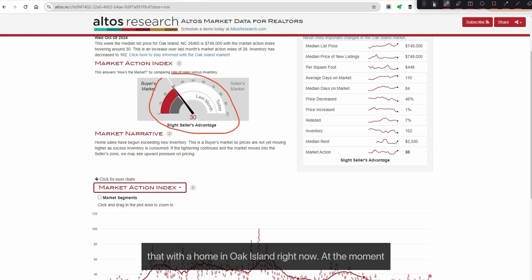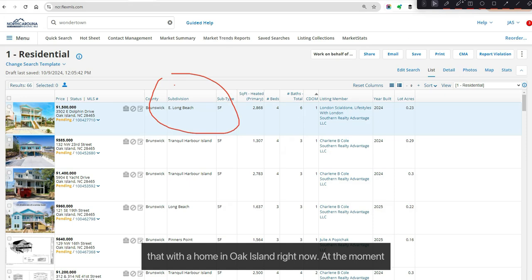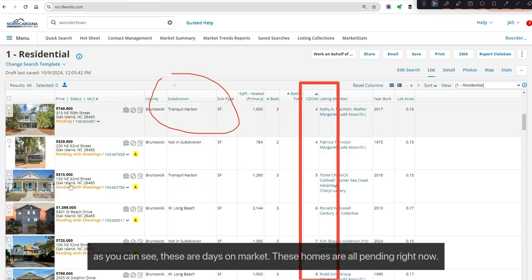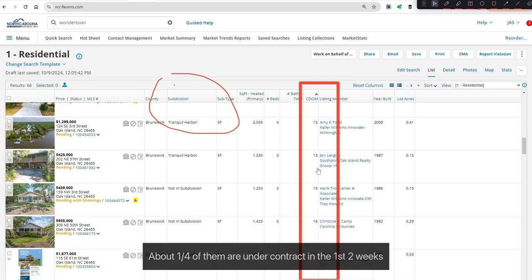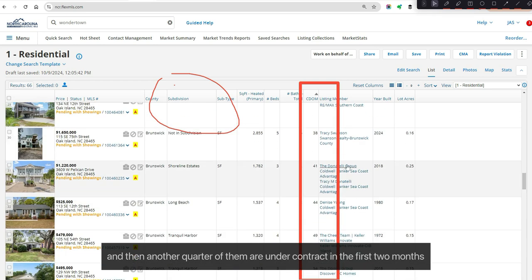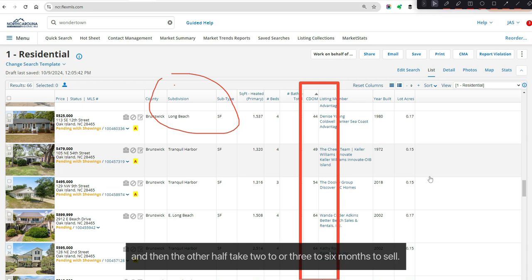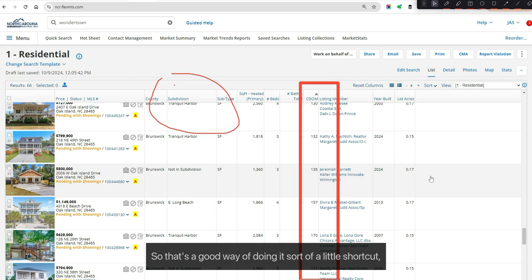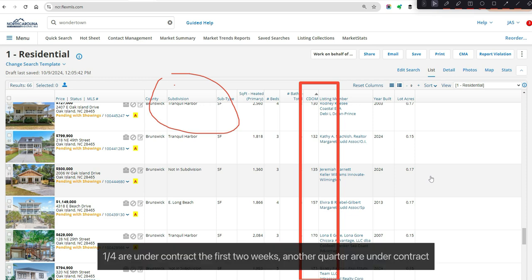Let's do that. With a home in Oak Island, right now at the moment, when one lists, and I've got up here 66 active listings, generally, as you can see, these are days on market. These homes are all pending right now. About a quarter of them are under contract in the first 2 weeks, and then another quarter of them are under contract in the first 2 months. And then the other half take 3 to 6 months to sell. So that's a good way of doing it, sort of a little shortcut. A quarter are under contract the first 2 weeks, another quarter the first 2 months, and then the rest are 3 to 6 months. So that's where we're at now.